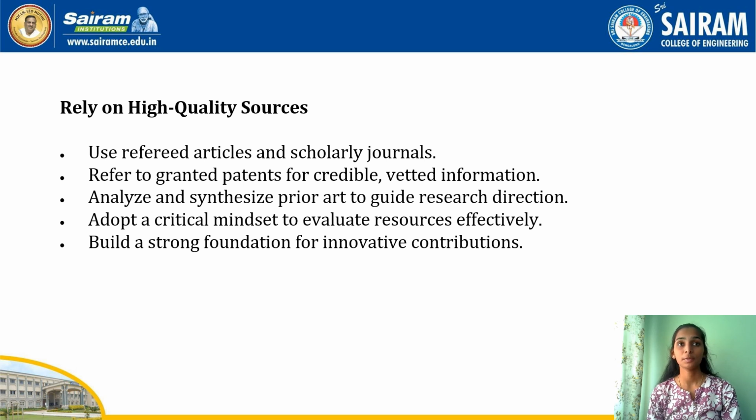As you engage with the prior art, take the time to analyze and synthesize it thoroughly. This not only helps to guide the direction of your research, but also ensures that it is grounded in solid, well-established knowledge. Adopt a critical mindset when evaluating the resources. Question their validity, assess their relevance, and ensure they meet the highest standards. By doing so, you build a strong foundation for innovative contributions that advance the field and address significant challenges.